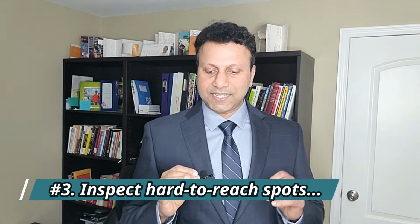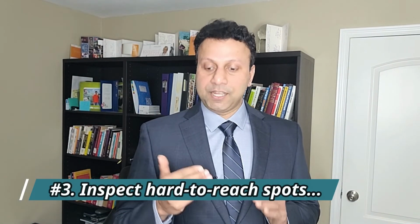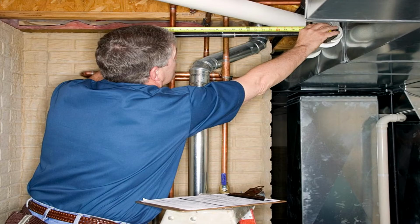Third, inspect previously hard to reach spots. During your final walkthrough, inspect everything that you couldn't check out during your earlier visits, either due to lack of time or if there were things in the way previously, right? You always want to ensure that you aren't stuck with issues that were previously hidden from your view, especially during your walkthroughs. And here are a few things to check in person, okay?